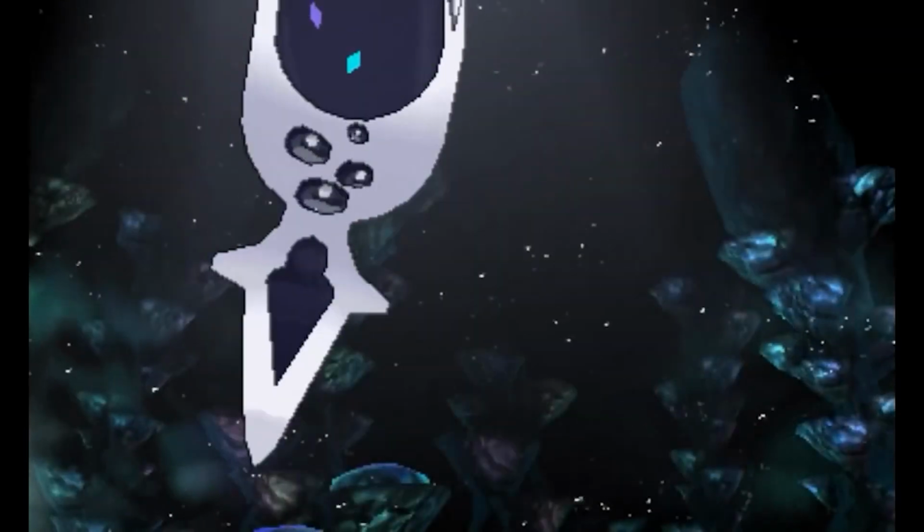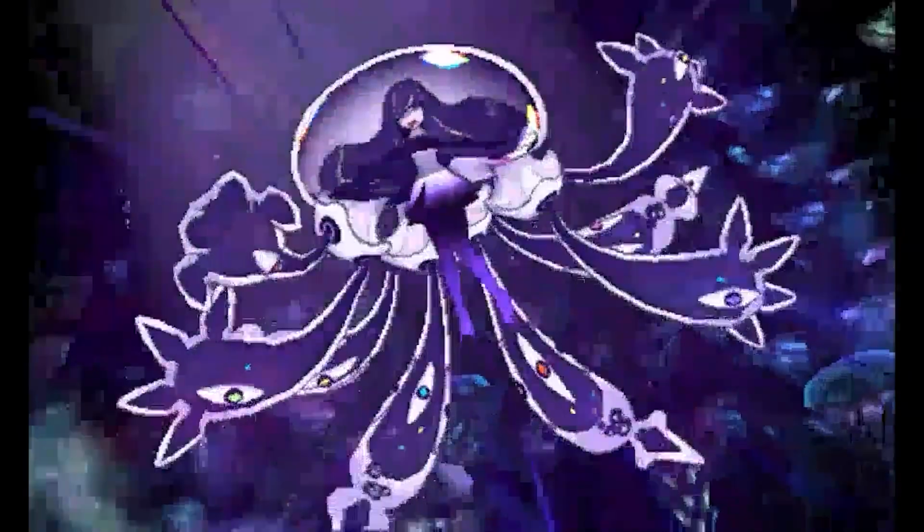possess Lusamine, and they don't even let us catch it! Seriously, this thing is so rad, and it would possibly even be my favorite Pokemon of all time if they actually let us catch and use it. Why would you do this to me, Game Freak?